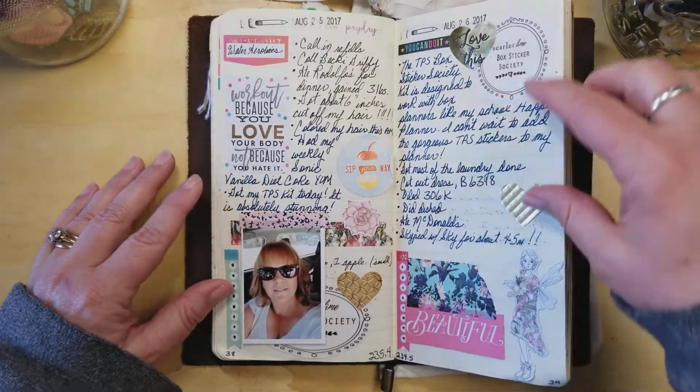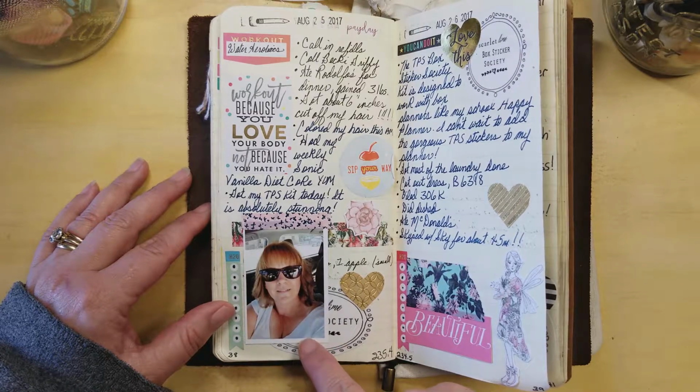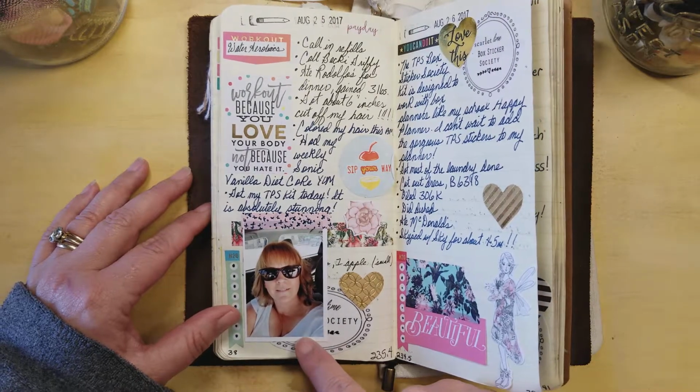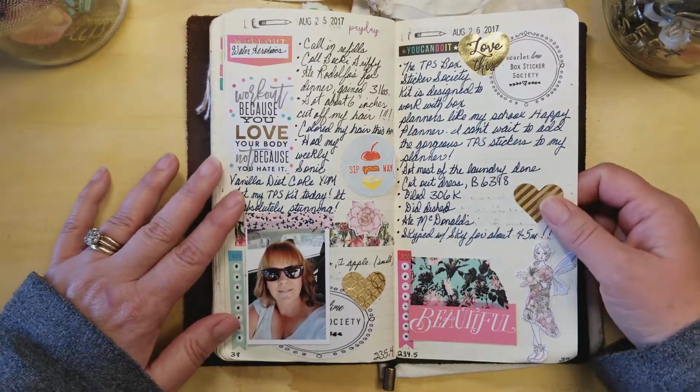Haircut. I actually went short. My hair was much longer. It was probably down to here. Got a lot cut off. It gets tiring dealing with all that hair.